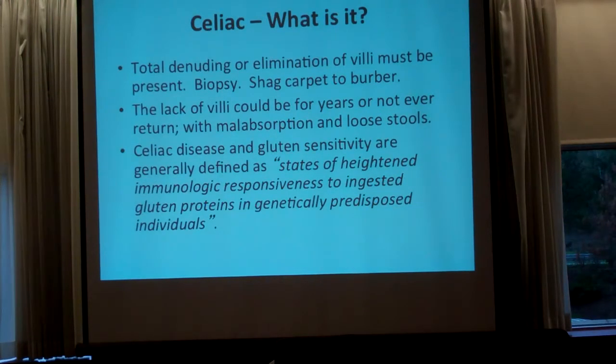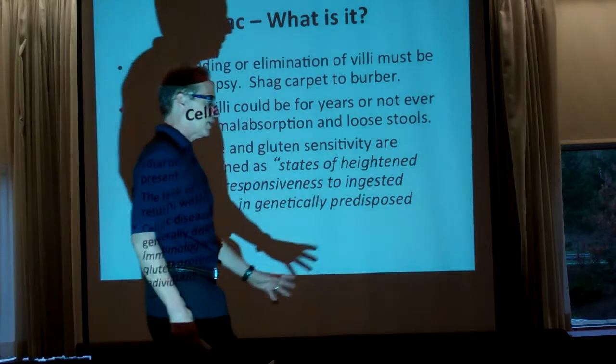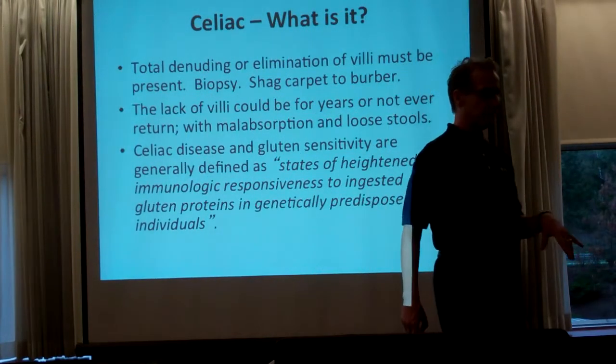Okay, celiac, what is it? Important. It's total denuding or elimination of the villi must be present. So it's kind of going from a shag carpet to a Berber. The lack of villi could be for years, but not ever return. Celiac disease and gluten sensitivity are generally defined as states of heightened immunologic responsiveness to ingested gluten proteins in genetically predisposed individuals.